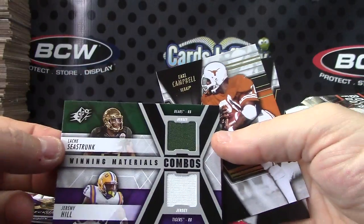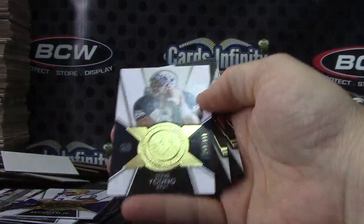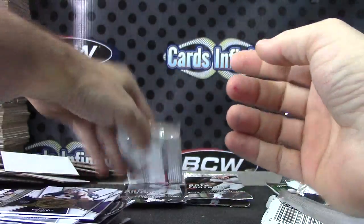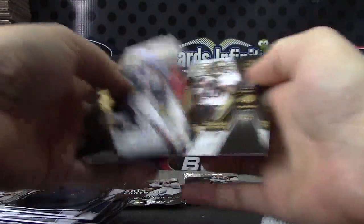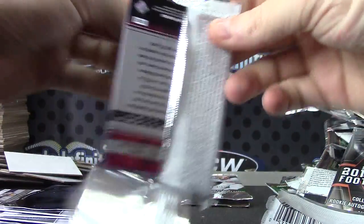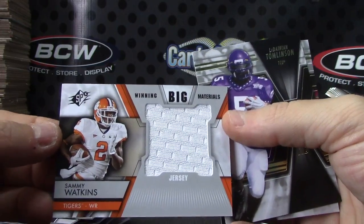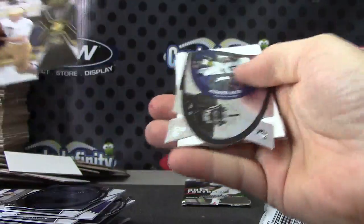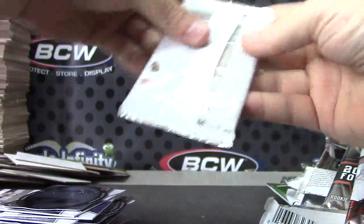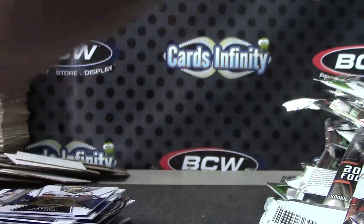All right, C. Strunk and Hill, double jersey. That's our fourth randomizer. Steve Young, that one's $9.99. Bishop. Sammy Watkins. We did get a Sammy. I forgot we got him earlier. Quad jersey autograph out of Premier. No Johnnies, though. Oh, well. Guess every case can't have one. Allen Robinson. And the last pack of them all is Bishop Sankey.